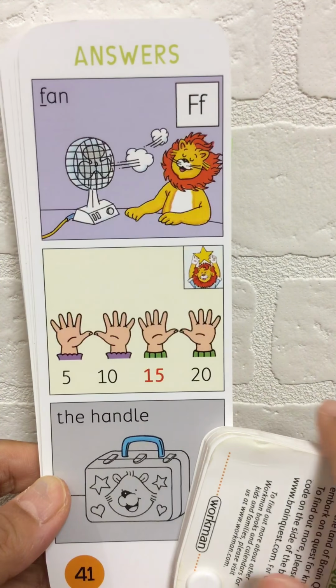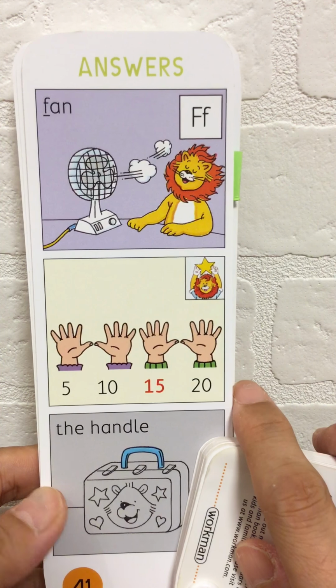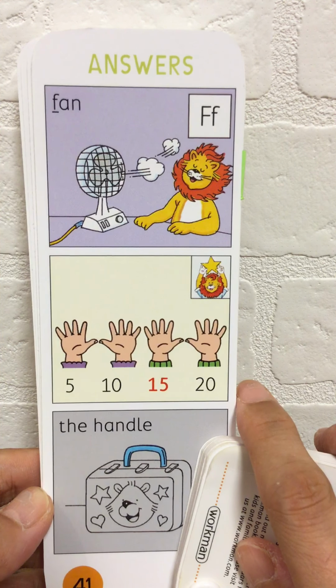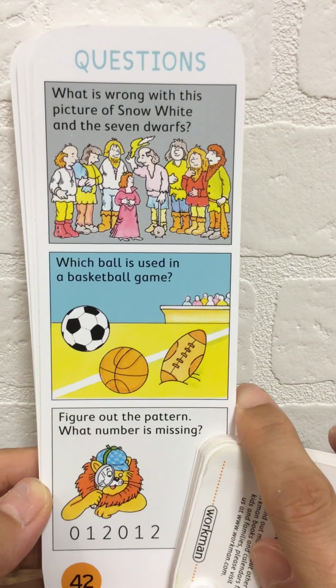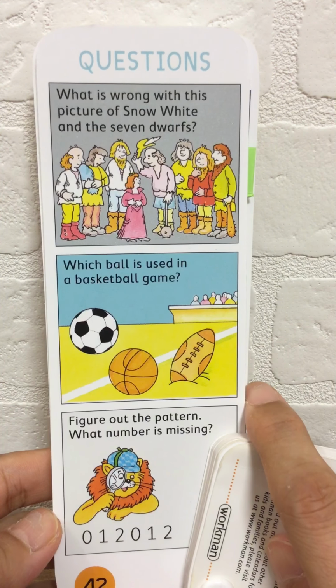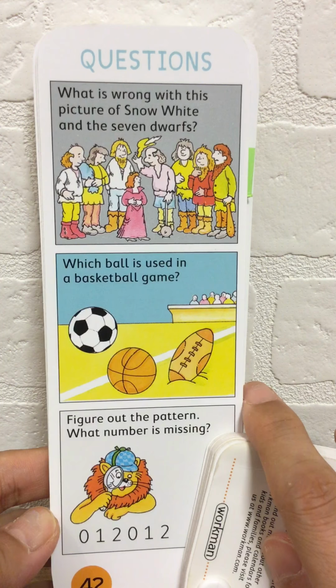Answers. Fan. F. 15. The handle. Questions. What is wrong with this picture of Snow White and the Seven Dwarfs?